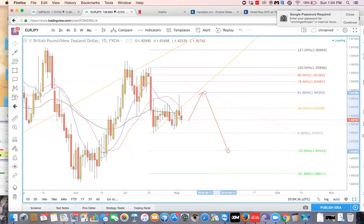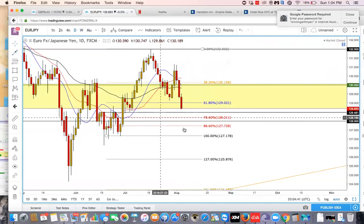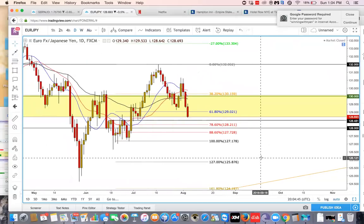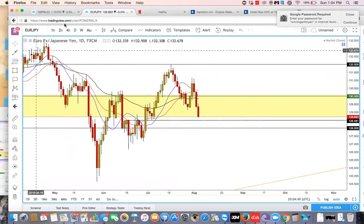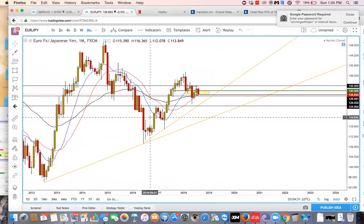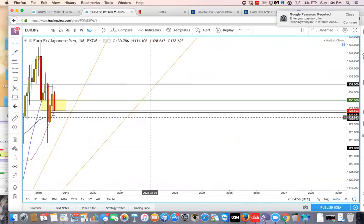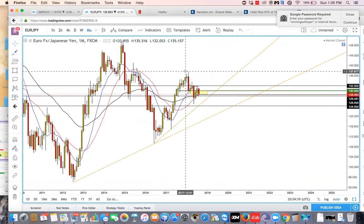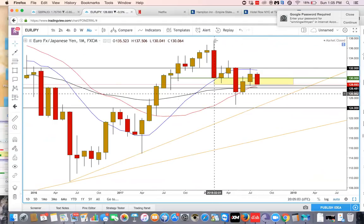EURJPY. So EURJPY right now, if you didn't take the sell last week, it's not really an opportunity to sell right now. So overall, if you're looking to sell, you would have to wait for somewhat of a retracement back towards the upside. Overall, if we look at this on the monthly, you can see that we were in somewhat of a bullish trend. Price found resistance around the 137, 138 area, and then ever since we've been getting strong bearish candles. So like right here, strong bearish engulfing.